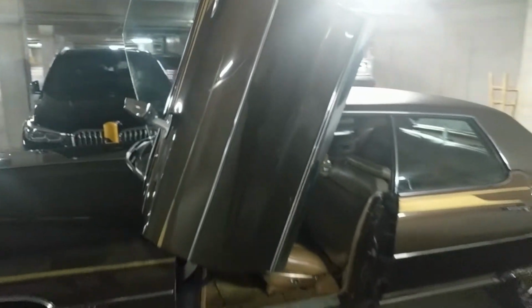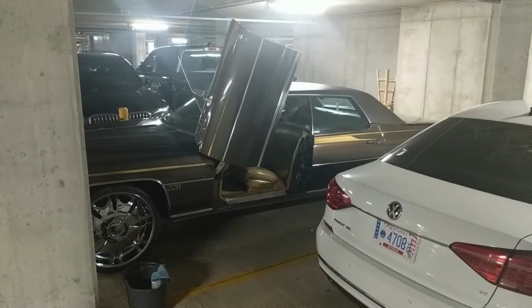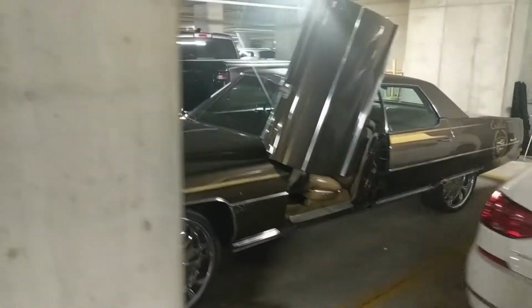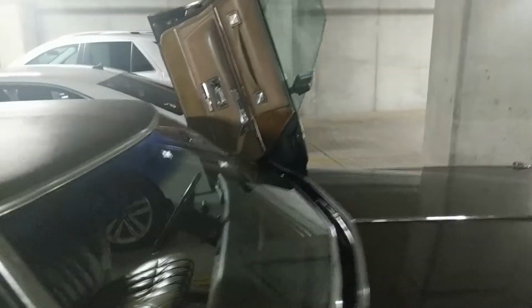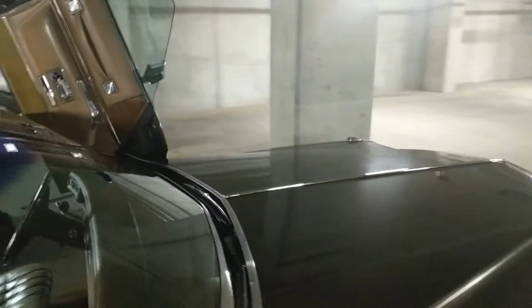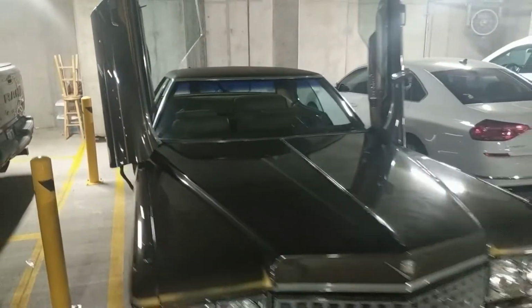Door. Shoop. The door goes up. I absolutely love it. So both front doors are Lambo doors, and I think that is just so slick. For real though, like dang. So there we go.